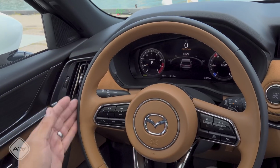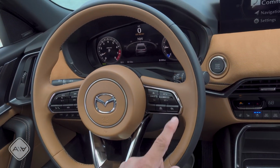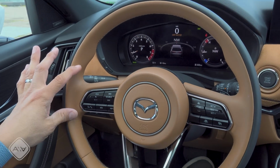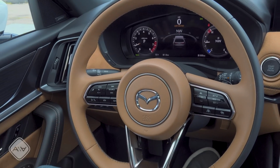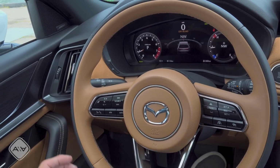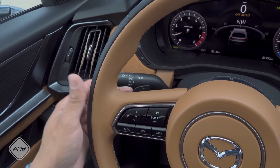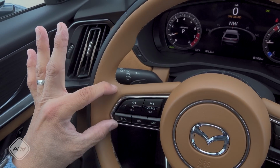Moving out from there, we have this very attractive and I must say quite Volvo-like two-tone steering wheel where the outside rim is charcoal, the inside rim matches the dashboard accents and the seats. This is a very elegantly apportioned interior. The steering wheel itself is somewhat similar to other Mazda models in that we have paddle shifters on the back that are relatively small along with those thin spokes there.